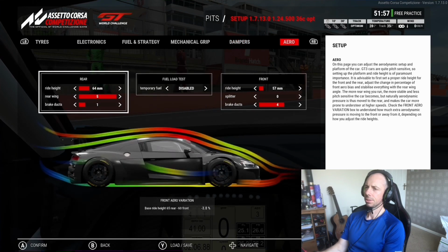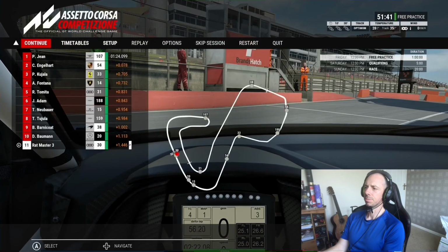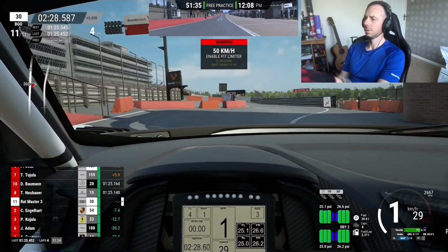I have made a few tiny adjustments there, and we could maybe even just lift the rear of the car to get it more compliant. But I have already made quite a few changes to this setup. It is particularly trying to get that lap nailed, which a lot of the time is the only issue.